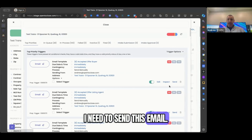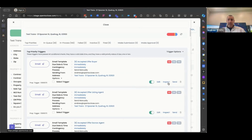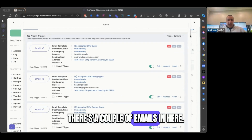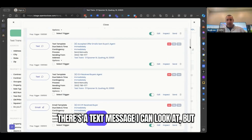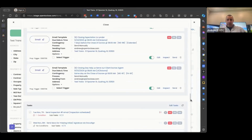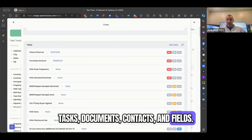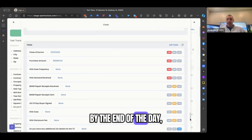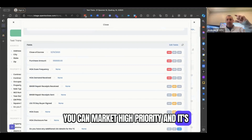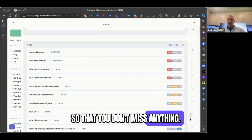I need to send this email. If I hit inspect, it's going to show me the email. I can look at it and then hit send. There's a couple emails in here. There's a lot of emails. There's a text message I can look at, but there's also things like tasks, documents, contacts, and fields. So if there's a field you need to update by the end of the day, you can mark it high priority, and it's going to live in this health bar for you so that you don't miss anything.